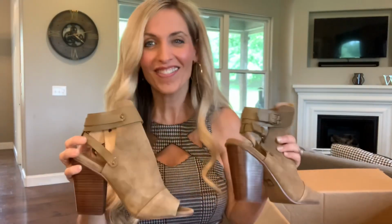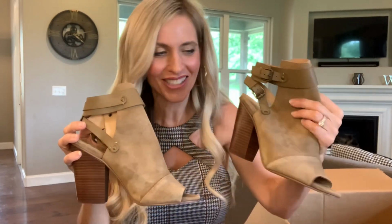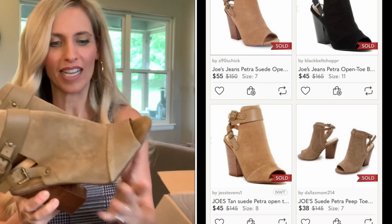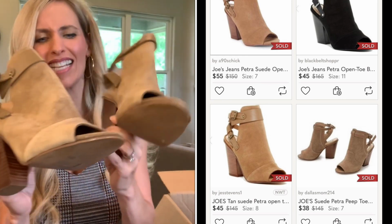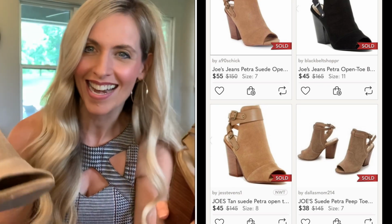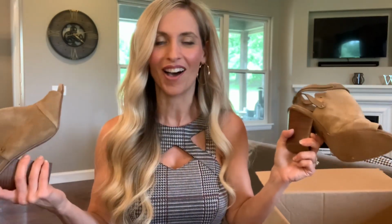Oh my gosh, I found an exact comp for these. Oh, what was it now? I think $65. Oh my gosh, there were a couple lower ones too for like 33, but they were different colors, and these are in excellent condition. They are the Joes in 8.5. I think I can get at least $50. Oh my gosh, this is awesome.